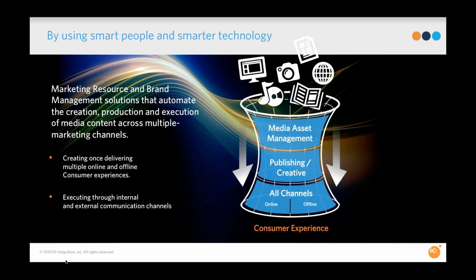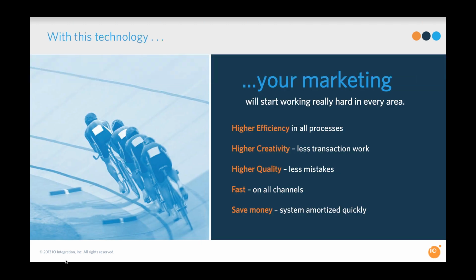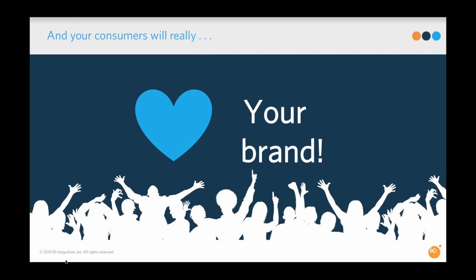can touch our customers. So what IO Integration is trying to do is bring smart people and smarter technology to your marketing and production. And with these technologies, it will enable your brand to really engage with consumers, and they will really love your brand.